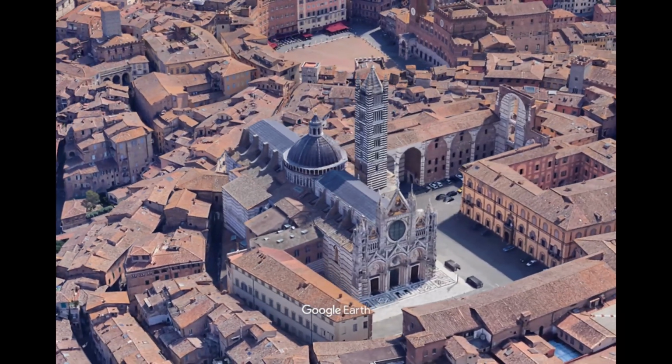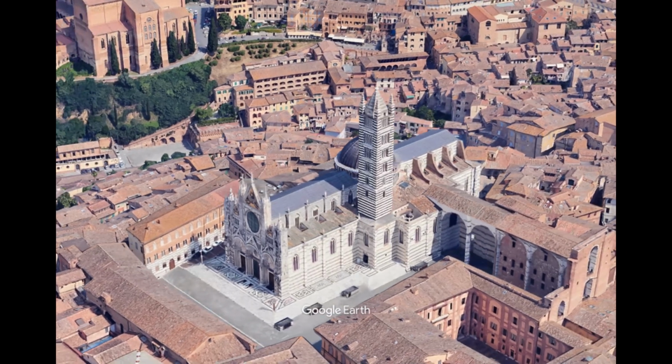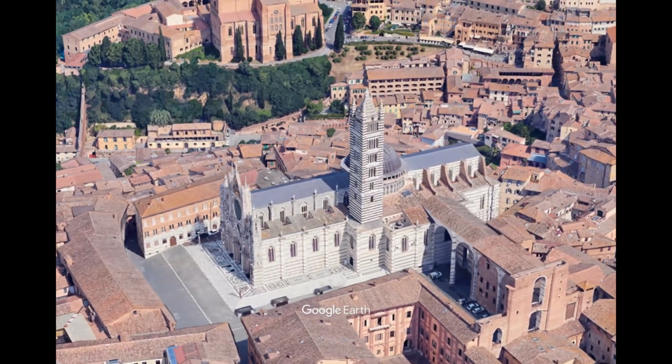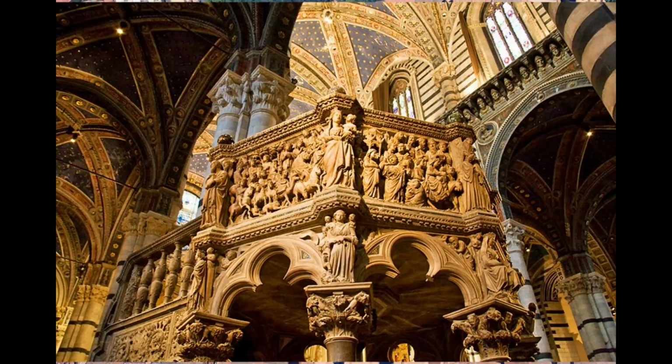Siena Cathedral is instantly recognizable by its alternating bands of dark green, almost black, and white marble, both on its exterior and interior, which are the civic colors of Siena. Its elaborate facade, begun by Giovanni Pisano, is adorned with intricate sculptures, a beautiful rose window, and Venetian mosaics.